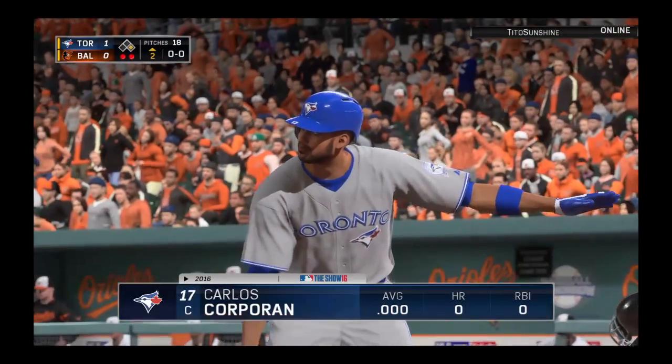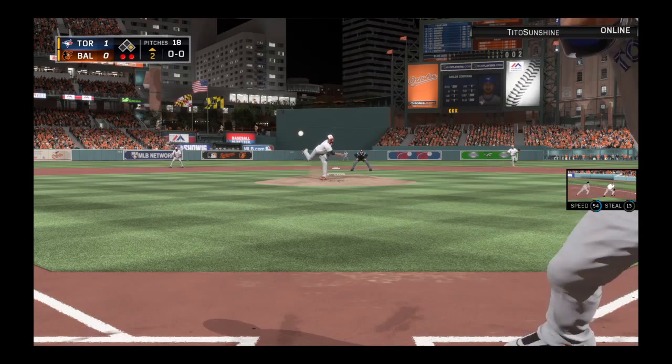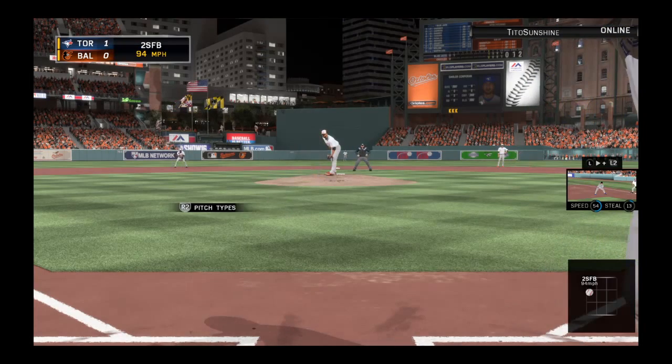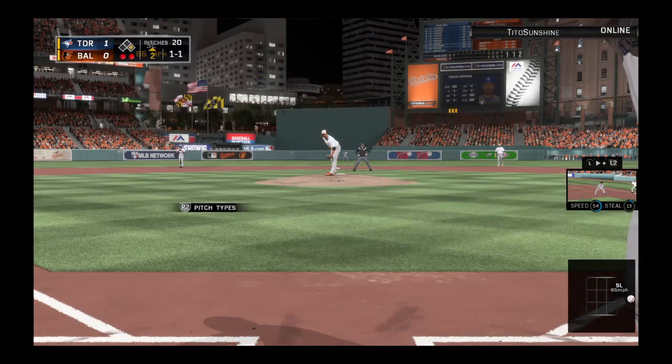Carlos Corporan set to take his first cuts with a man at first and 2 away. Carlos Corporan, ready to deliver. Here's the first pitch. Outside target here, and he hits it for strike one. Well, that one's at 94, so the velocity's good right now. Check swing, but he held up in time. Ball one. A runner on first with 2 away.